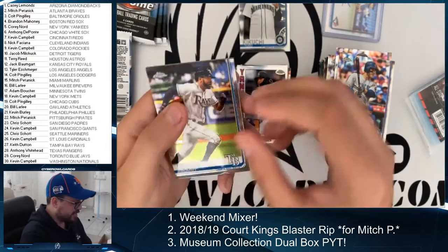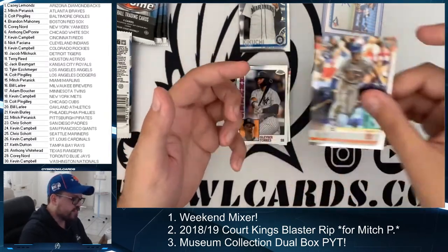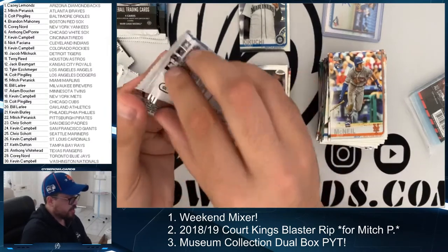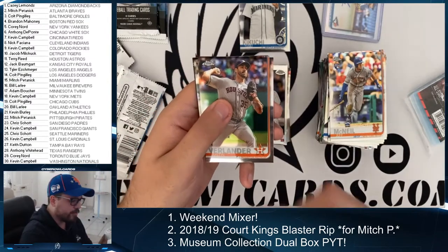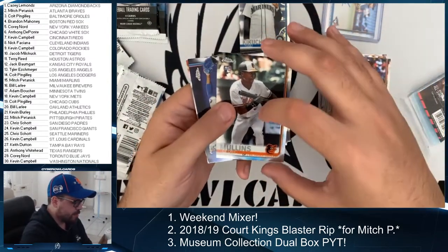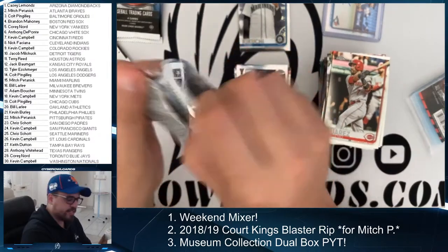Oh my goodness. Tommy Pham, Lourdes Gurriel Jr., Lourdes Gurriel Jr. again, and the Jeff McNeil rookie for the Mets. Holy moly. We already pulled a Tatis auto redemption out of tier one. If we pulled another one out of Chrome, that'd be awesome. Verlander, Mullins, Stroman, Suarez. Got three packs to go before we see our redemption.